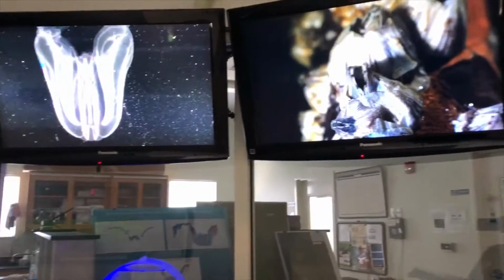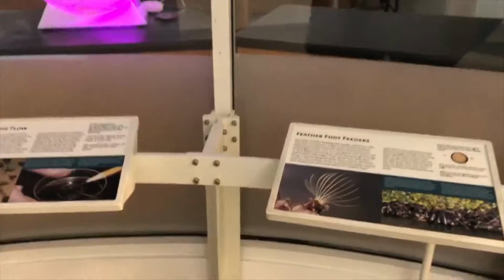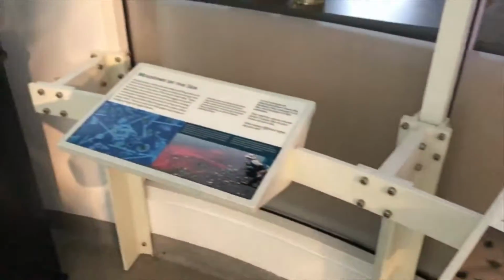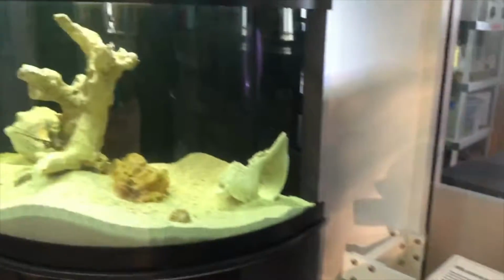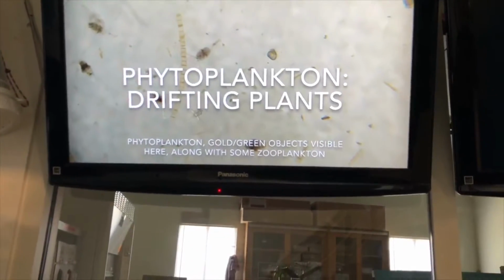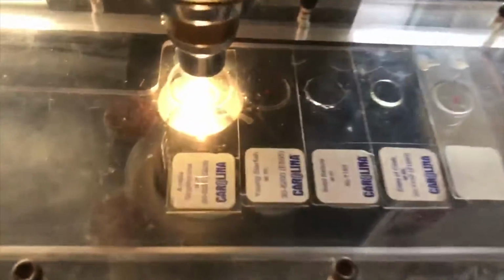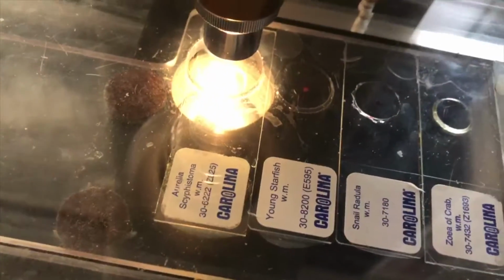There was also an area dedicated just to phytoplankton. This area displayed brief descriptions of what phytoplankton are, where they are located in the environment, and their significance to marine life. There were even microscopes available to see some sea jelly, larval sea stars, and a number of other young animals in our estuaries.